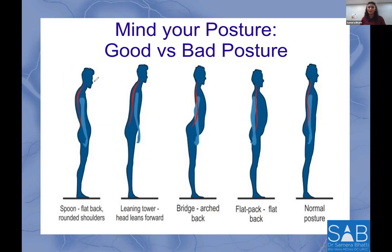Whichever posture you fall into, you need to remember that this is where you should be thinking yourself on. Most people will probably say that they fall into the bridge, arched back posture, and most often when I see pregnant patients, they automatically have that arched back to compensate for the bulge in the front. Most office-based workers will probably fall into this category, referred to as the spoon or flat back, rounded shoulders posture, because they adapt that rounding of the shoulders from the repetitive posture of sitting at a desk with their chest and shoulders forward and their arms on the keyboard. Later in the presentation, we will go through what's bad posture at your desk and what's good posture at your desk, which is again something to take away.